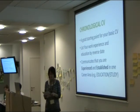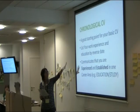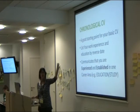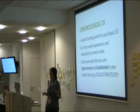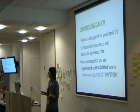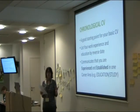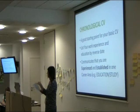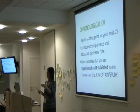So if you look at this, well, if you look at both CVs, they are chronological, as in they're in reverse chronological order. So I would say always start with what you're doing now. Even when you graduated, if you're doing a job volunteering, you might want to start with your work experience first on the top of your CV and then follow through with your education. But whatever you do within that section, you want to keep it in chronological order.